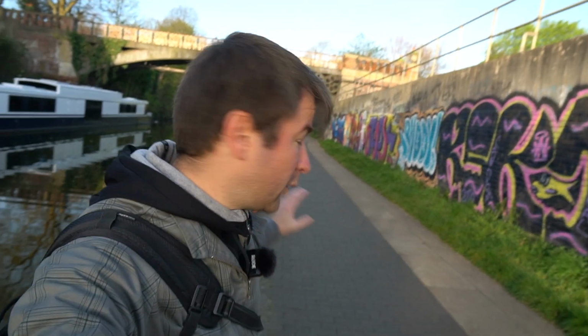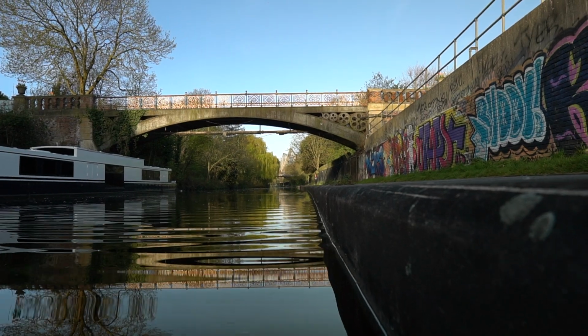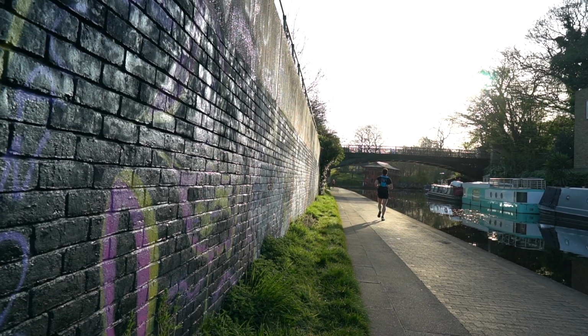Okay, so the first element I want to capture is this whole reflection you see in the canal itself with the beautiful warm light of the early morning sun. So I'm trying to get one or two shots which are close to the water. Another thing that I'm trying to capture here, which is a bit characteristic for this whole area, is definitely this wall behind me.